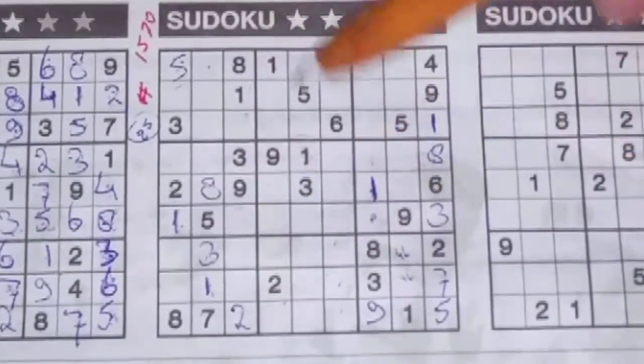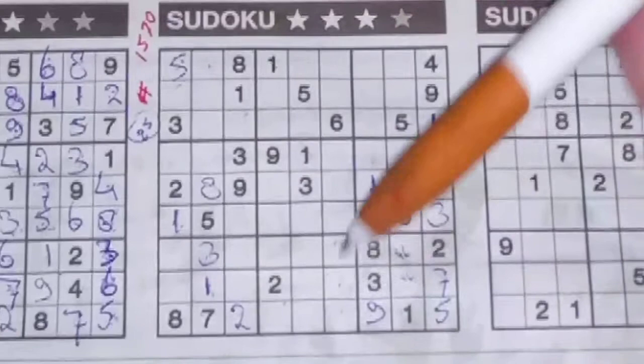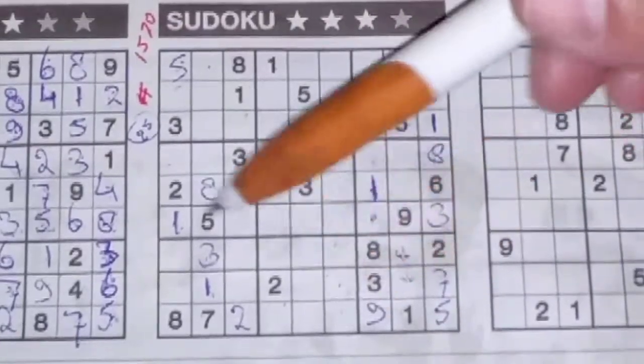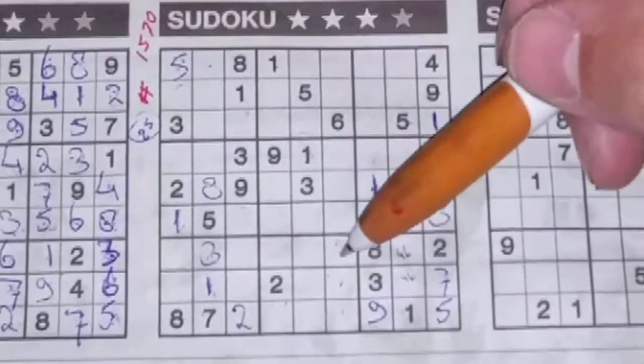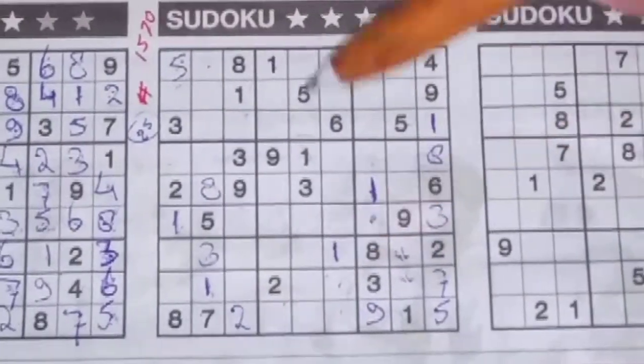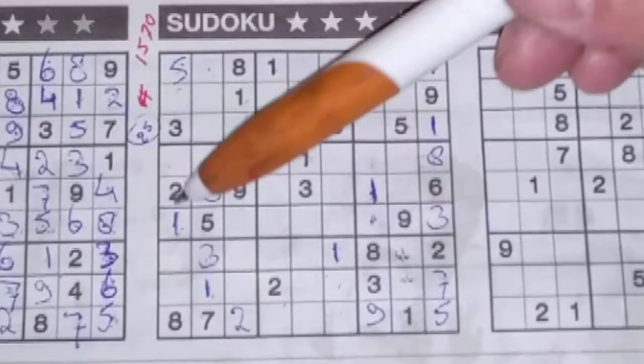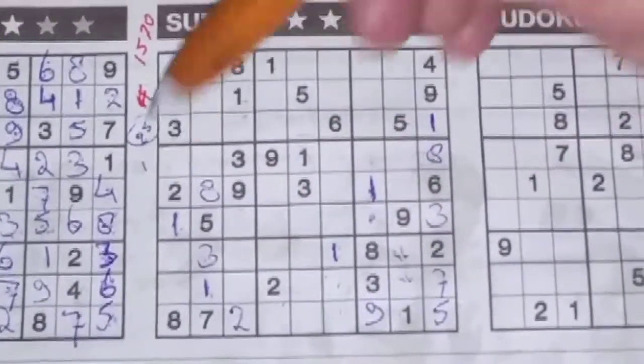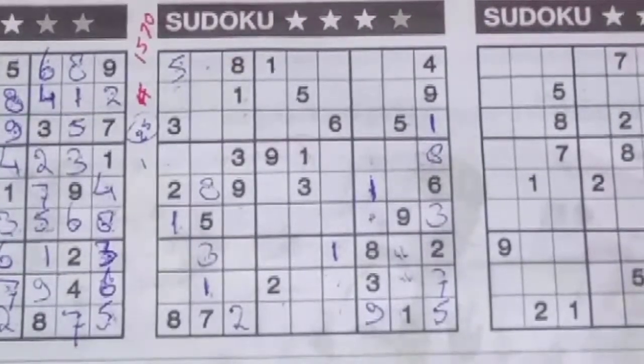1 in this column, 1 in the middle column, so the column next. The only 3 places for the 1 should be here, or there. We see here 1, no 1 there. Here 1, no 1 there. The only place for the 1 should be here. And all the 1s are used. I can see digit number 1. Alright.